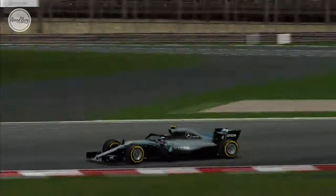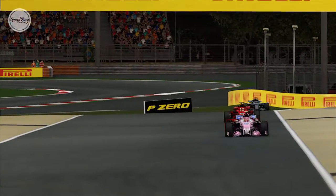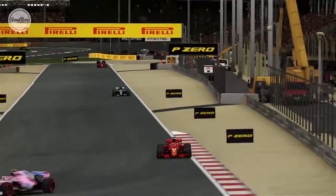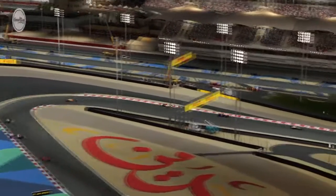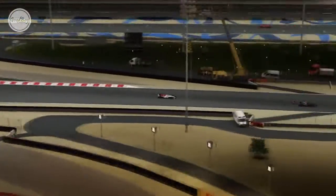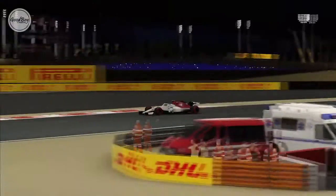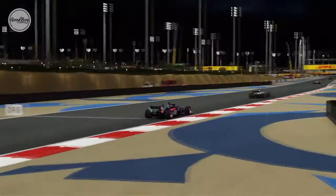Medium tyre for Valtteri Bottas. They can now go to the end of the race on those medium compound tyres. Ferrari on the soft compound tyre. Have Mercedes now switched Valtteri Bottas' strategy? He comes out ahead of Kimi Raikkonen, so they've covered off the undercut there. So Ferrari are going to go for pure pace. Mercedes are going for endurance. How's it going to end up?